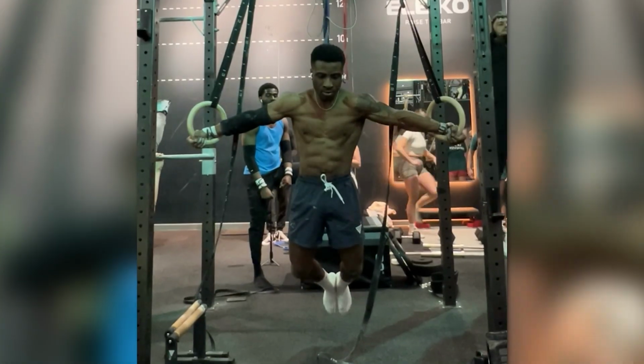Gymnastics rings. Guys, I'm gonna cut this one short and just tell you this one is essential. You need a good pair of wooden rings if you're serious about calisthenics. You can do so much on rings. You can do beginner exercises or you can do super advanced exercises. Having a good set of gymnastics rings is gonna be so good for progression.